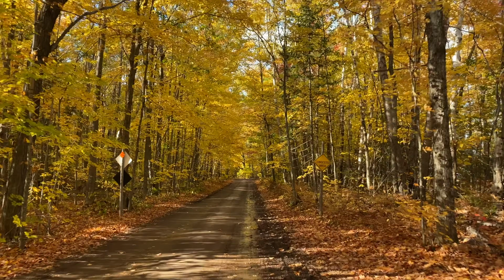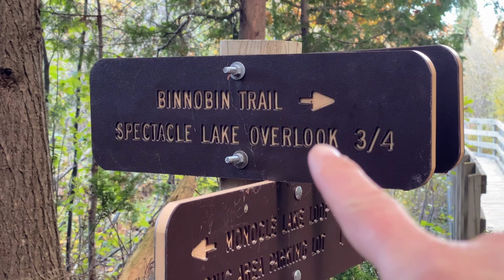We make it a point to get out to Mission Hill just about every year. Now, I've been out here many, many times, but I'd say that this is the best I've ever seen the colors out here. That's where we're going.